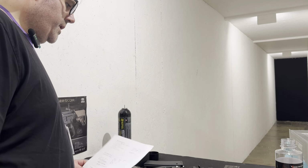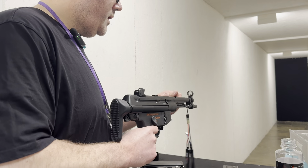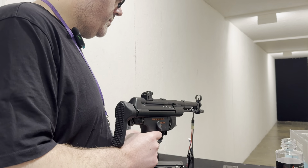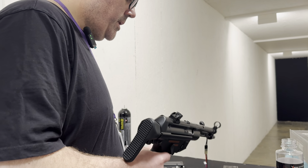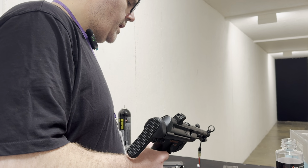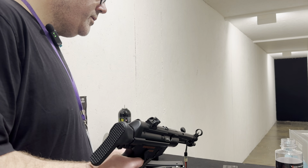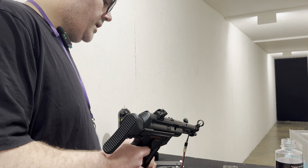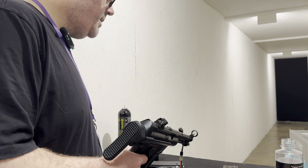We are going to be testing this MP5A5 NGRS from Tokyo Marui. This one has had a power spring installed and two power spacers to bring the FPS when using 0.32 ammo to 263 FPS, which is obviously below UK limits.